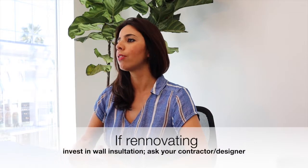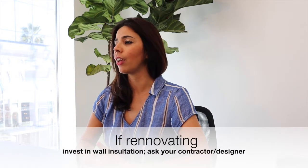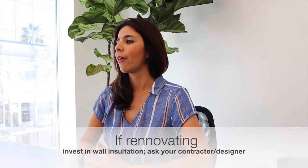If you're going through construction and you have a chance to do an extra step, I highly suggest that you invest the money, time, and energy to make the walls with insulation. You can ask your contractor, how can I reduce the noise level and have an insulation inside each wall.